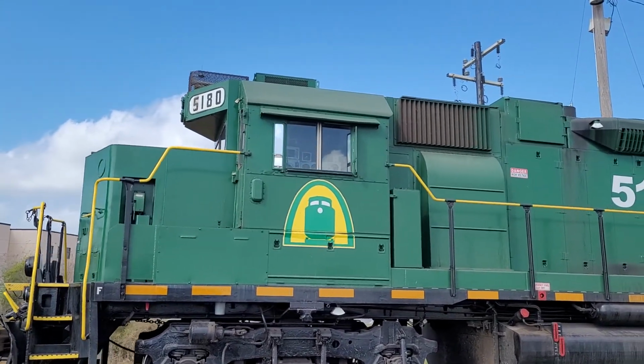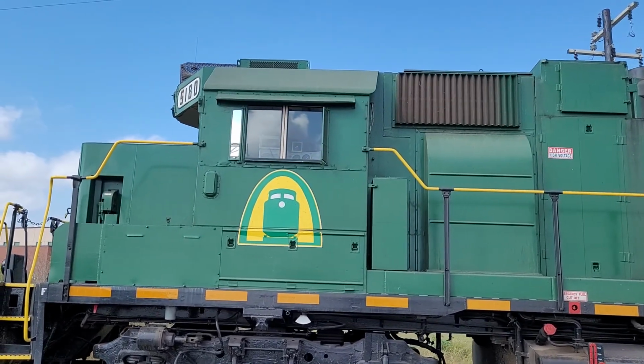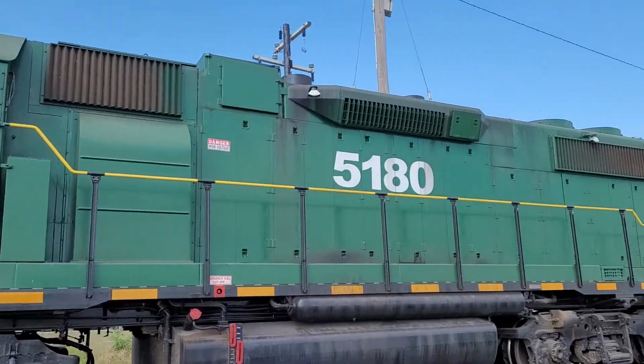I need to ask somebody that knows train engines why some of them are on the left-hand side and some are right-handed.